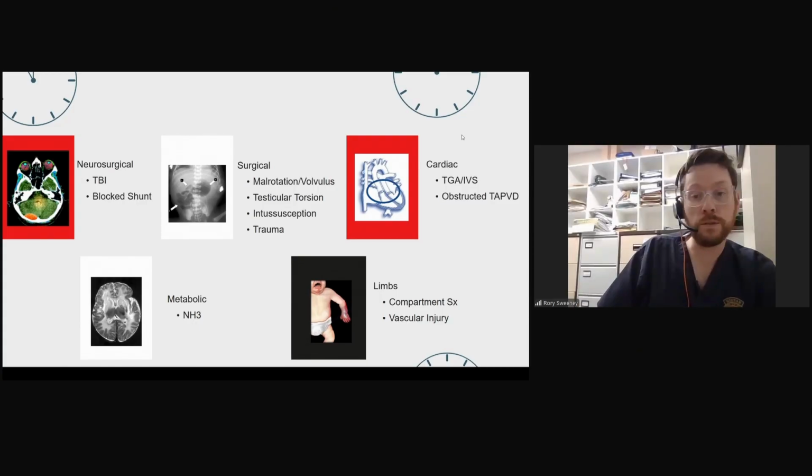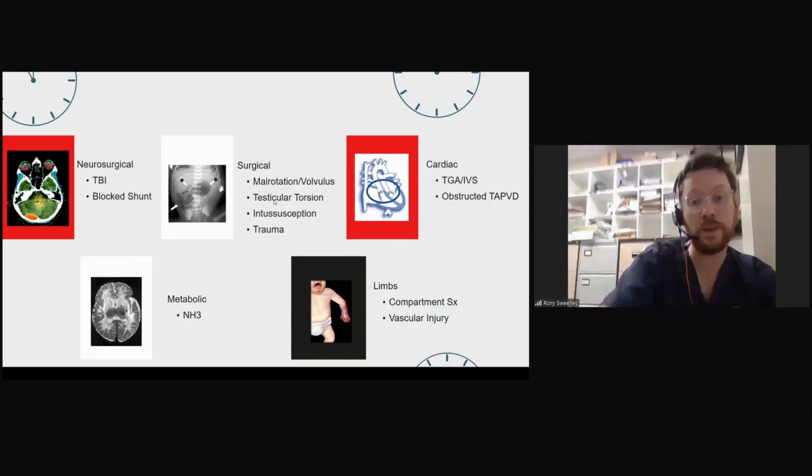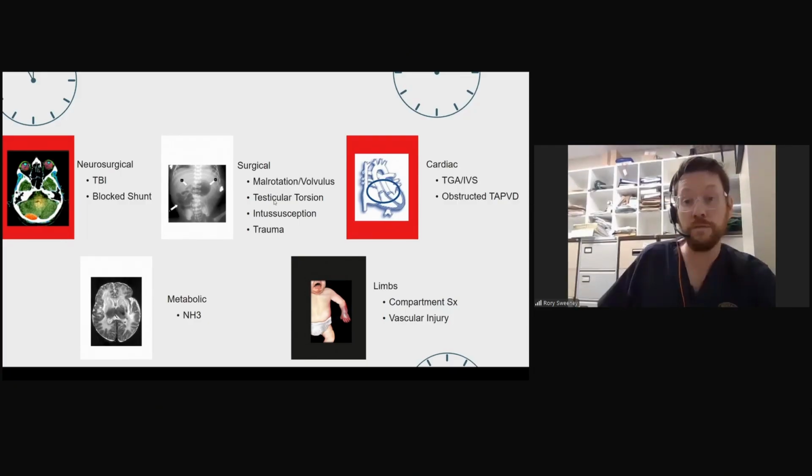Surgical emergencies, absolutely. I suppose just to highlight around this as well that not all time critical transfers are necessarily critical care in appearance. So something like testicular torsion presenting to an area where there's no surgical cover is time critical, but it might well not involve a critical care type of transfer.